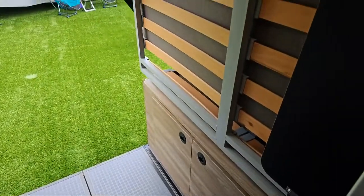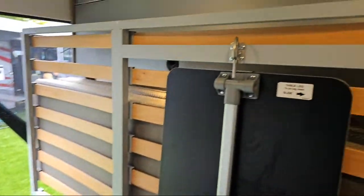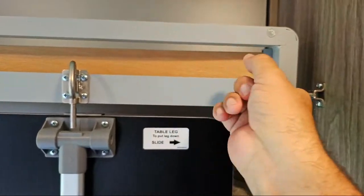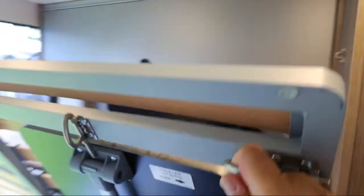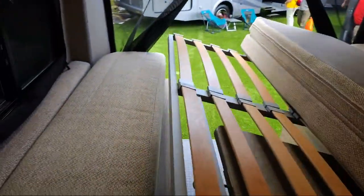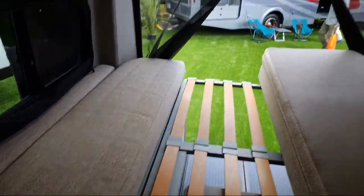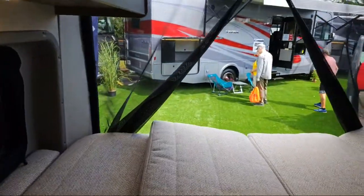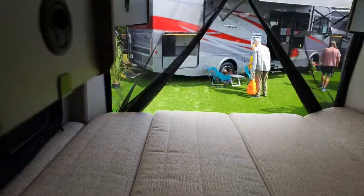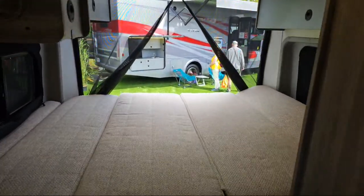Then you lift this up, lock into place. There's another latch here. Release that. And the whole thing comes down. Unfold this. And now you have a queen size, a full size bed, I should say.